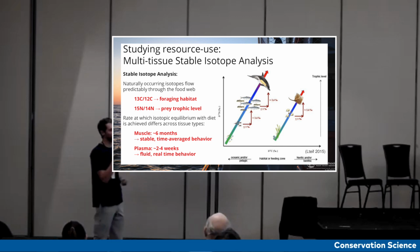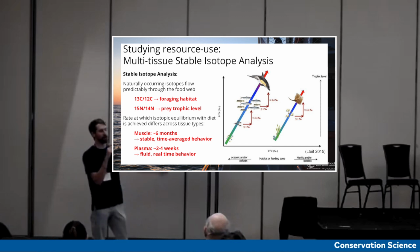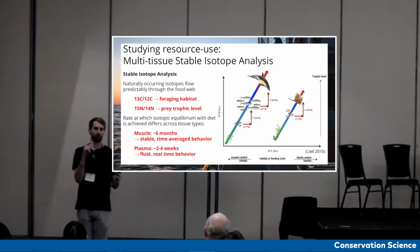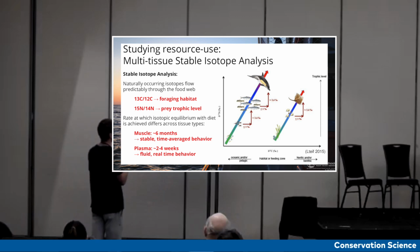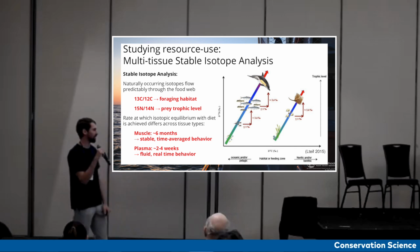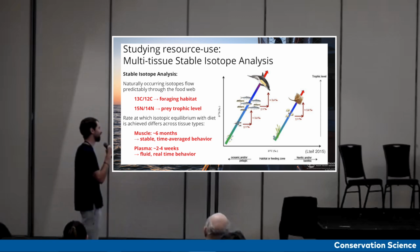This is because carbon-13 differs and increases, in fact, as you come in from offshore environments closer to shore into our estuarine and nearshore environments. And our nitrogen-15 increases as you go higher on the food chain. So we can use these two tracers to gauge where an organism is falling in its foraging habitat and on the food chain.